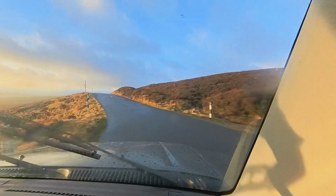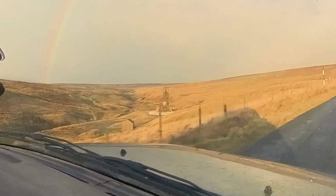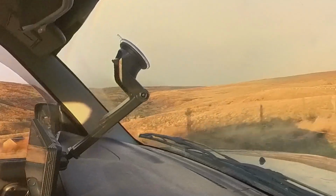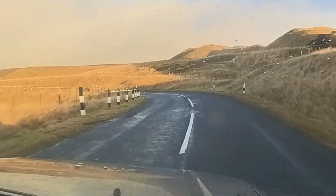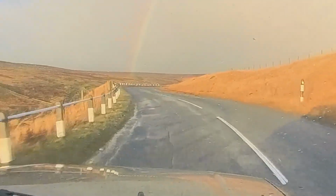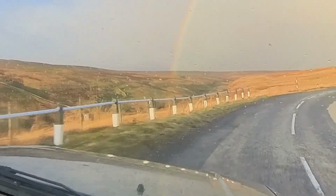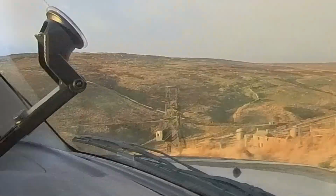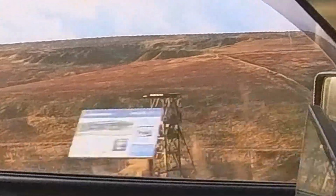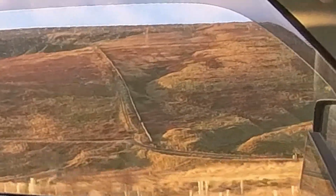and then we ended up near the Grove Rake mine. The Grove Rake mine has been there since the 1800s. It closed in 1999, so it's been there for nearly 200 years in action. And it originally mined iron, then lead. Then in the 40s, they mined fluorspar. And that there is the original workings which are still there.